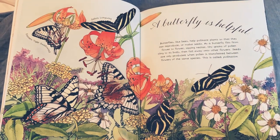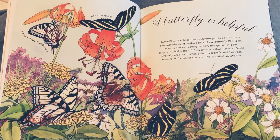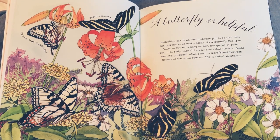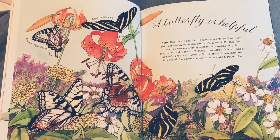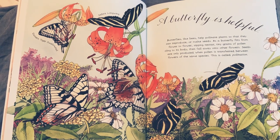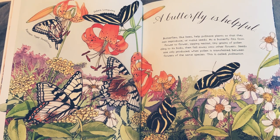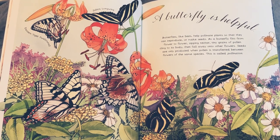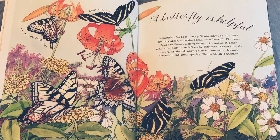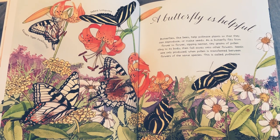A butterfly is helpful. Butterflies, like bees, help pollinate plants so that they can reproduce or make seeds. As a butterfly flits from flower to flower, sipping nectar, tiny grains of pollen cling to its body and then fall away onto other flowers. Seeds are only produced when pollen is transferred between flowers of the same species. This is called pollination.